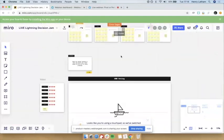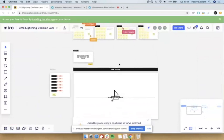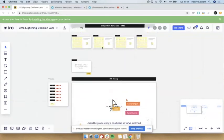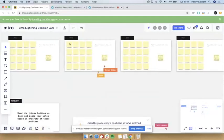Excellent. So first exercise, what we're going to do is, if we come down to the sailing boat at the bottom down here, I'll set a timer for this, and spend a couple of minutes writing post-it notes for things that we think are putting wind in the sail of the business, so positive things that are driving the business forward. So let's jump straight into that. Everyone go to your post-it note board. You've got your name at the top of it in black.